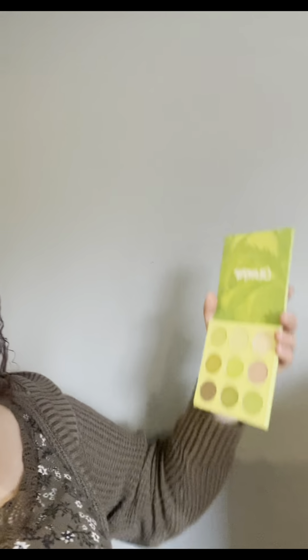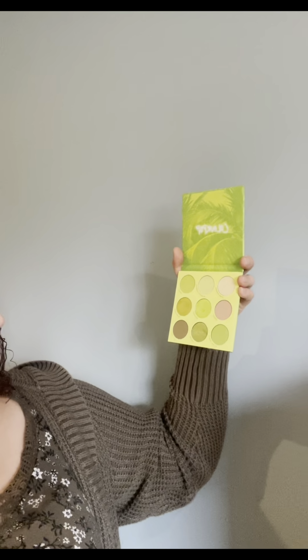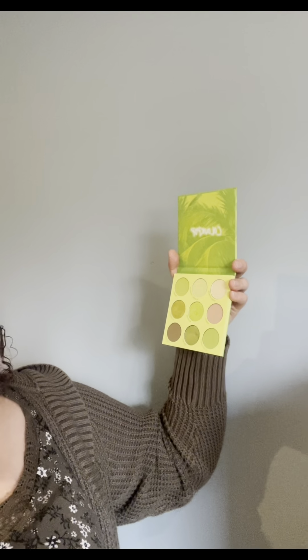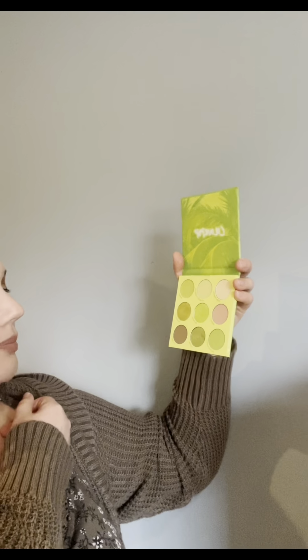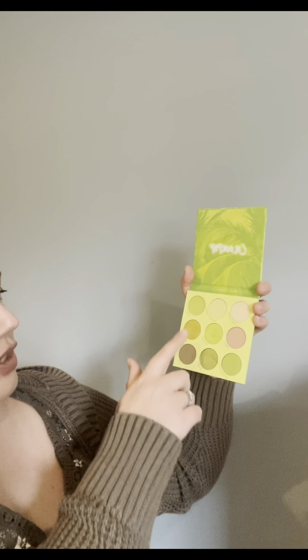On to green. So for an all green palette, I chose the ColourPop in the Limelight. It is mostly green shades with some neutrals. I love this and this shade here for the shimmers.